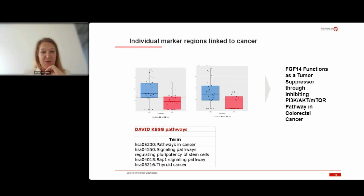The individual markers that we are measuring are highly correlated to pathways connected to cancer, so signaling pathways, the pathways in cancer, RAP1 signaling pathways. And I'm bringing out here one of the markers that has been shown previously to be a tumor suppressor in colorectal cancer. The box plots here show the difference in methylation signals for 2 separate markers. The red side is control patients, and the blue side are colorectal cancer patients. You can see that the methylation signals, after the scoring and fragment determination, are really distinctly different.